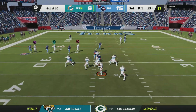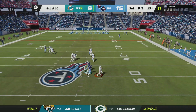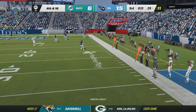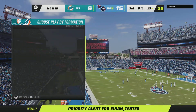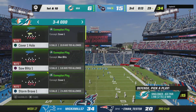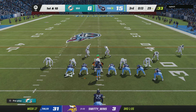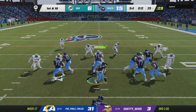They're going for it. Here's Tua with it. Sliding out of the pocket. And it's incomplete. They cannot convert, and they turn it over. The Dolphins can't convert on 4th down. And as a result, it'll be Titan football on the turnover on downs. Tennessee offense about set and ready to go.